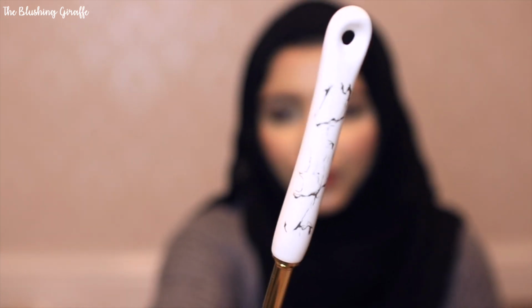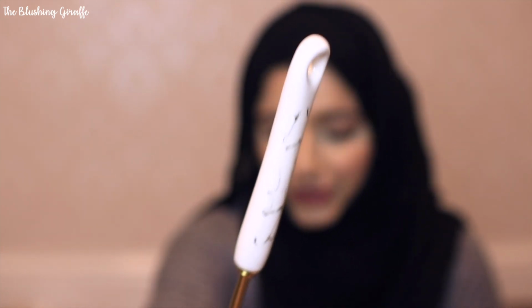I'm gonna put it down because it's making a lot of noise, but I'll just show you guys up close. That's the handle, and you know how sometimes marble can look really tacky, but that's so pretty. More deeper ones, less deeper ones. We've got this one, which would be good to pick up java with. This one here to pick up your kebabs or your samosa.